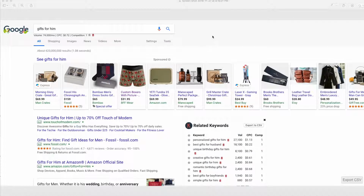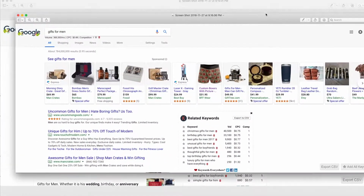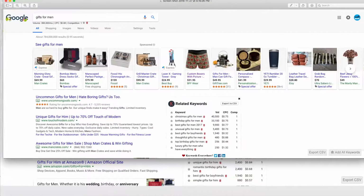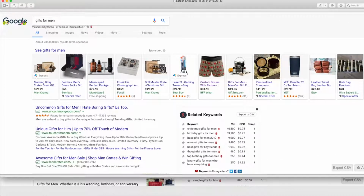It was insane. That wasn't even the only term. I even ranked for these terms as well: gifts for men, so gifts for him, gifts for men. This was insane as well. I was ranking for gifts for men, 300,000 searches a month, guys. That is nuts. And I just pretty much optimized this one listing to be all giftables.